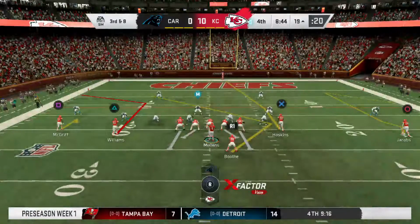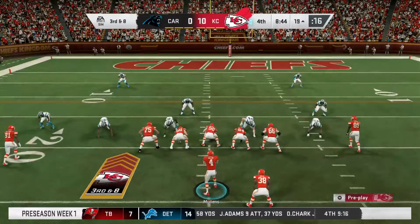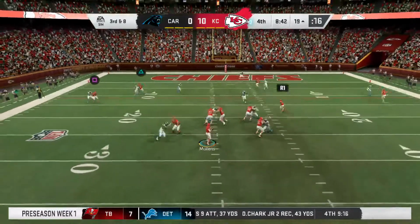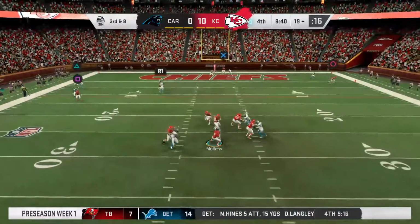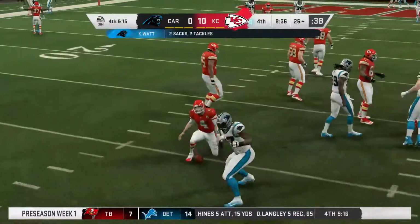Eighth play of the drive forthcoming, and they need 8 yards on third down. They'll look to throw here. Pressure comes in. He's brought down. It's a Panther sack.